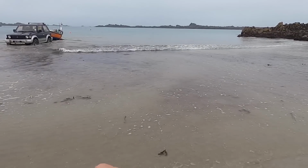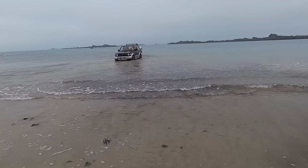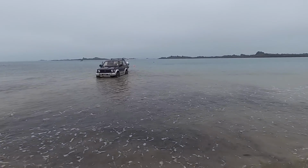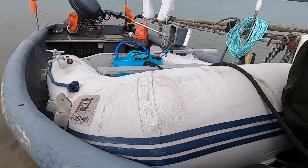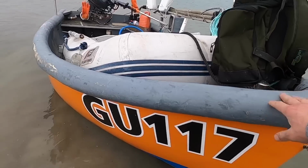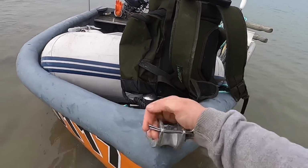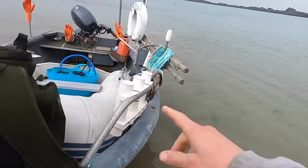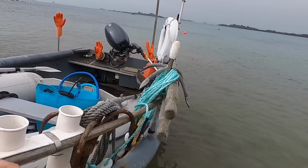We're heading out to some exclusive little reefs. We're going out ormering. What a beautiful day for this. We're out with my mate Matt today. This is a tank of a super dinghy. He uses this for doing nets and stuff like that and crab pots. And this is ideal for Guernsey inshore fishing, just around the bays, in these big reefs. You never know what you're going to get.